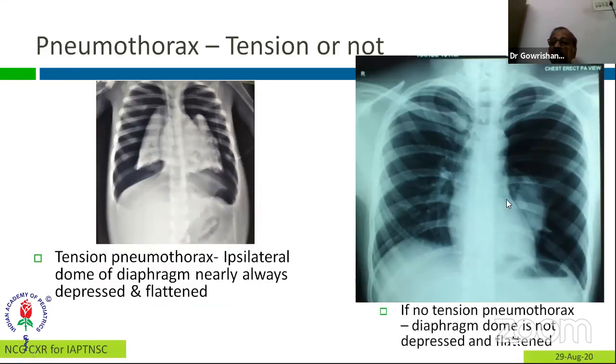Sometimes you can have spontaneous pneumothorax wherein your dome of the diaphragm, it is not a tension pneumothorax. Tension pneumothorax, it's flattened, it is depressed. But here there is no tension pneumothorax. The dome is not depressed, it is not flattened. This can happen sometimes in adolescence.